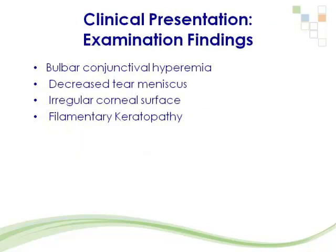And on examination, when we actually examine our patients, what do we see? Bulbar conjunctival hyperemia. The eyes are red. There are fewer tears than we would expect in a normal eye. The surface of the cornea is irregular because it's not coated well. And we have what we call filamentary keratitis. I'm going to show you some pictures of this.